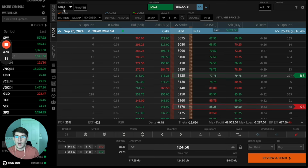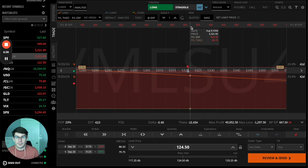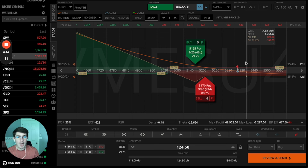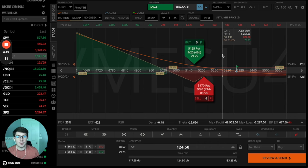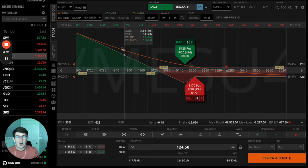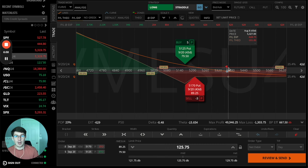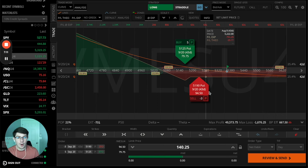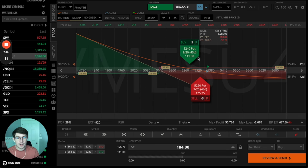All right, so if we go to the analysis page, we go to the curve. We can see here that now we're paying $600 for this trade. It costs about $700 actually, to put this trade on in buying power. But you can see like this, we're still making a lot of money. So if the market were to drop and go down 600 points like we did this month, then we're looking at about a $2,000 profit, which again is decent, but it's only going to cover maybe one of our 112s. So we might have to move this closer so we generate more of a profit.